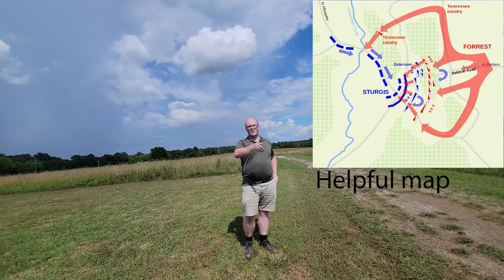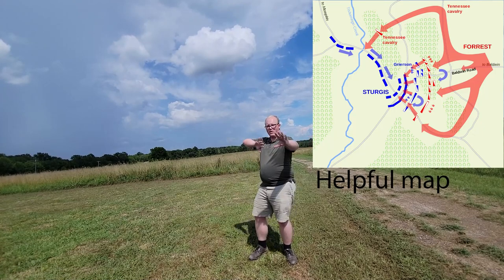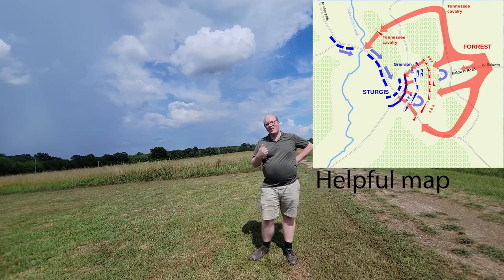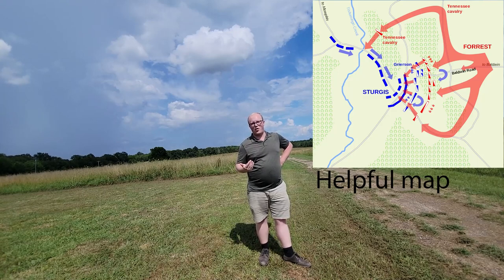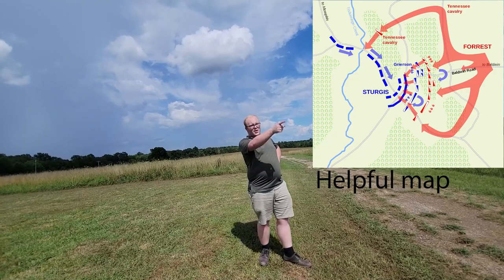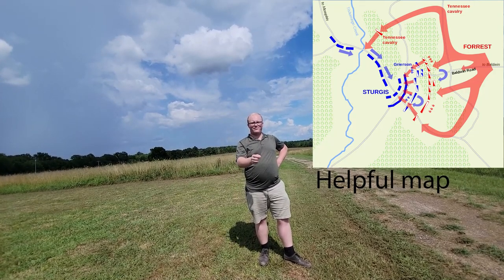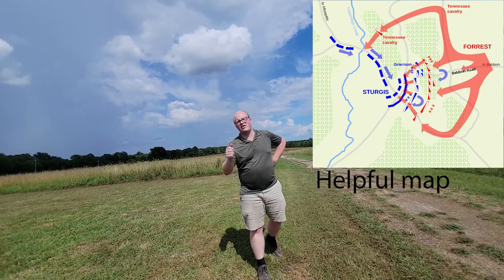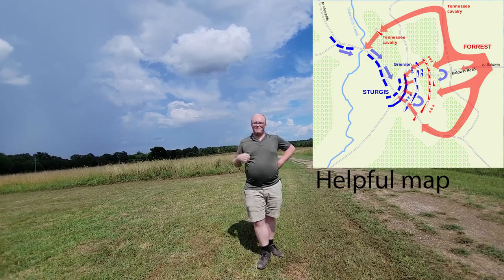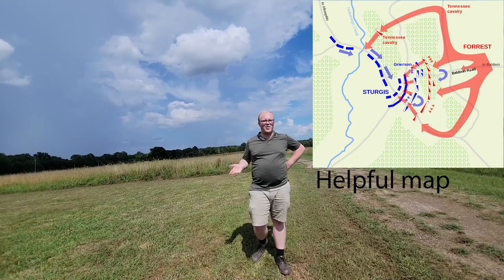Union riders, getting back, alerting General Sturgis, and all sorts of Union units are moving up here. The Confederate column woke up about an hour and a half earlier that morning than the Union. They woke up at 0400. The Union's reveille was at 0530, and the infantry's marching orders were to start marching at 0700. So, to he who wakes up first goes the battle. That's an idiom that you might use from this.